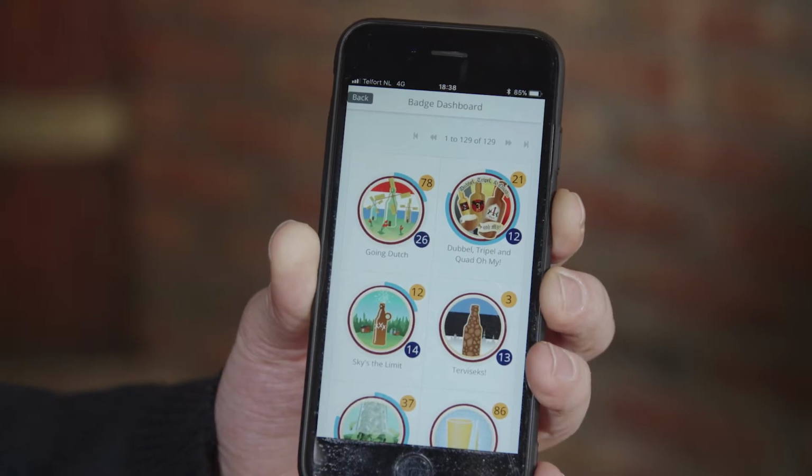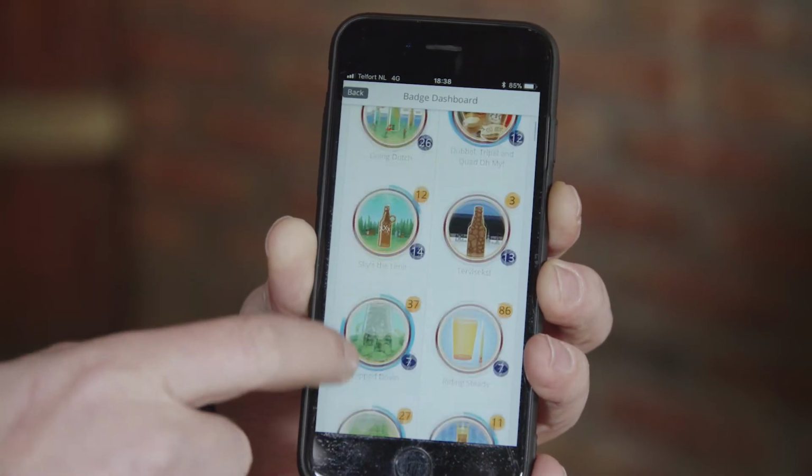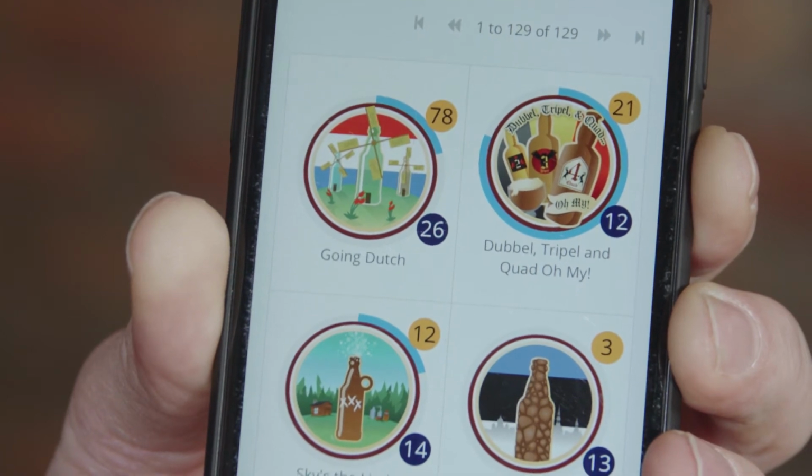So this is the overview of all the badges. And here you can see the Going Dutch, which has been leveled up to level 78. And you can see it in this dashboard as well. So I can see that next to the 78, there's another number on there. That's 26. What does that mean? Yeah, that's actually the stock that I have within my own refrigerator. So every beer I buy, I'll put them in the stock of this app, and the app takes it within the calculation to show you how many you have in stock and how many you can use for that badge.